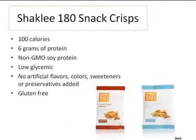And then our newest addition to this line are these crunchy, wonderful snack crisps. Try to say that 3 times fast. And look, 100 calories, 6 grams of protein in there. Non-genetically modified soy, again, very important, low glycemic, and they're crunchy, and they're gluten-free, and they have no artificial stuff in them, and they're wonderful. So instead of reaching for chippy, snacky, salty stuff, stay away from the wheat and use this when you need that, and they're really good. They remind me a little bit of a bagel chip, and you could use them with hummus or something like that also. They're very good.